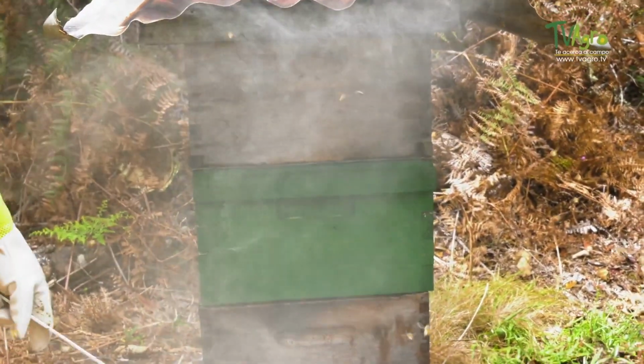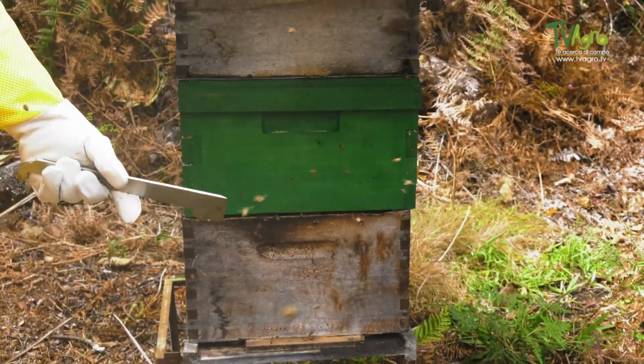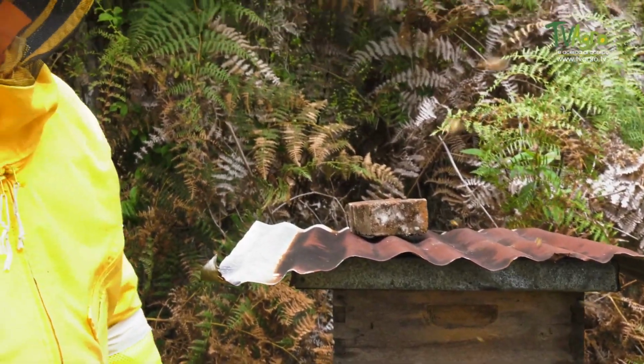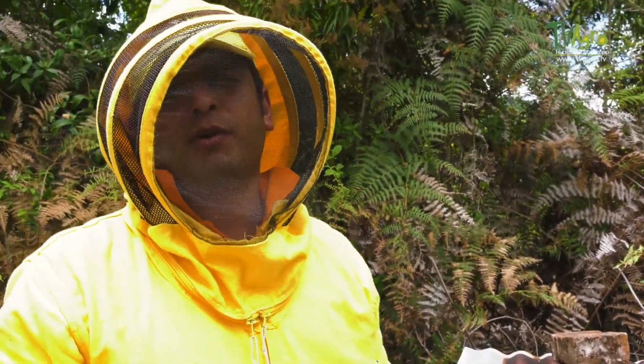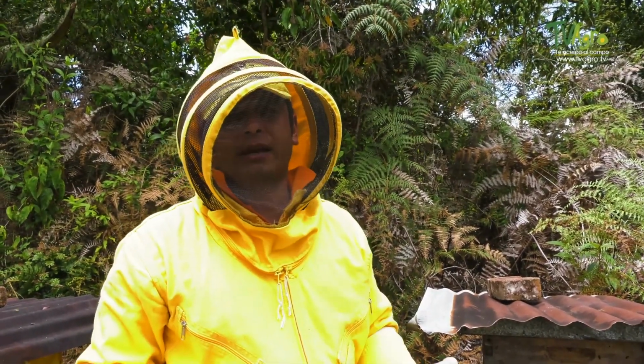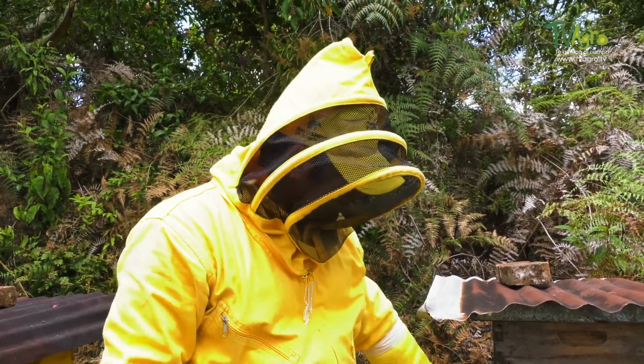They are hives with 3 brood chambers because here, when the nectar season is very good, the bees collect too much nectar. Here it is very nectar producing. So for that reason you have to be very careful that the bees do not get blocked by pollen.